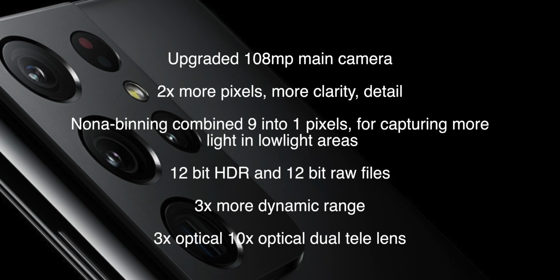So I guess let's transition into the Ultra since we're now talking about 6.8 inches. We're going to talk about this really quick. 20 seconds or less. Ready? Go. The S21 Ultra upgraded 108 megapixel main camera, 2 times more pixels, more clarity, detail. Nona binning combines 9 pixels into 1 to capture more light in low light areas. We've seen this before. 12-bit HDR and 12-bit RAW files. 3 times more dynamic range, 3 times optical and 10 times optical dual tele-lens. 4K 60 on all the cameras.